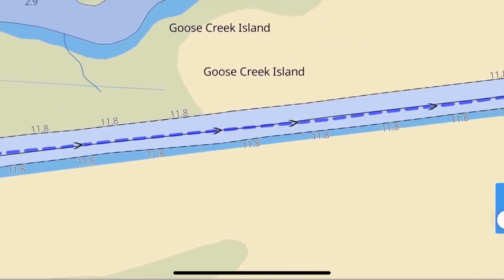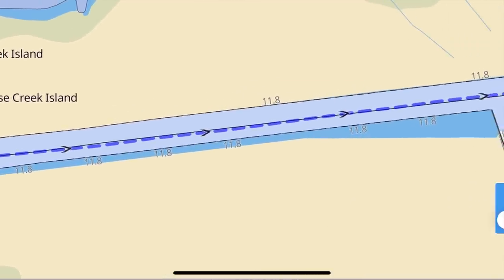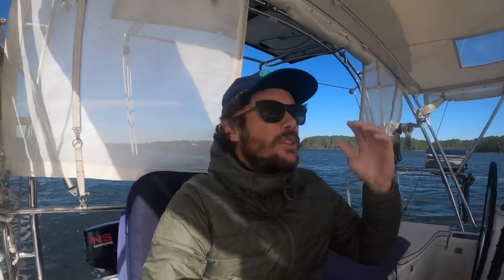Like here, it gets quite a bit narrower, so you only have such a small margin of error if you veer off. When you're passing barges or powerboats going by, or even if you're just not paying attention, you run down for a cup of coffee and there's a bit of current and your boat starts to veer a little bit, it can get pretty bad pretty quick.